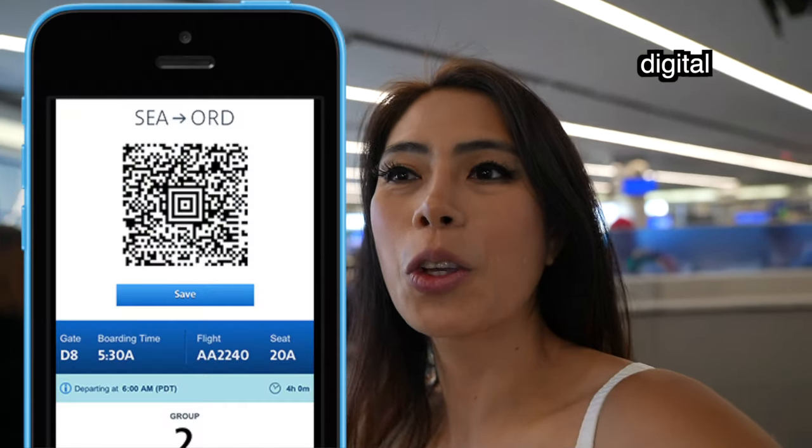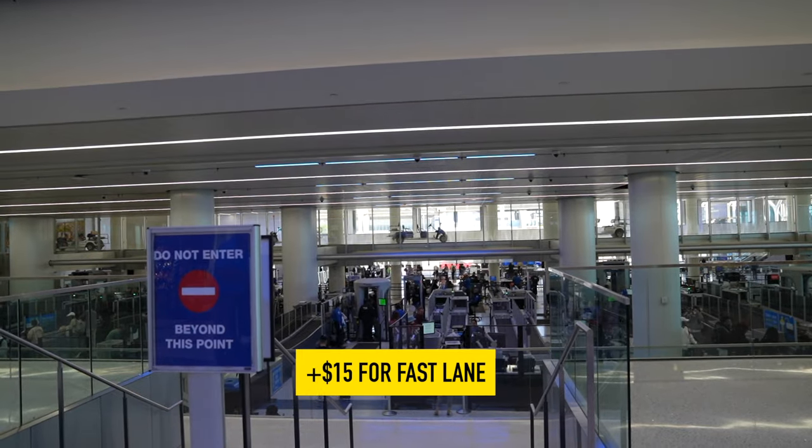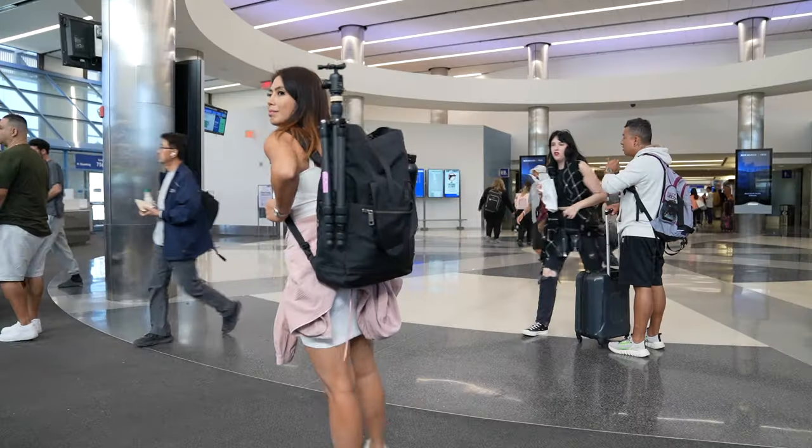I've always used a QR code to check in, but now I'm using a boarding pass. Since I have basic economy, I don't have fast lane for security. Luckily, again, it wasn't that busy. I got a little nervous checking in at the kiosk because I only have my backpack, but my backpack is huge. I didn't really pack that light.